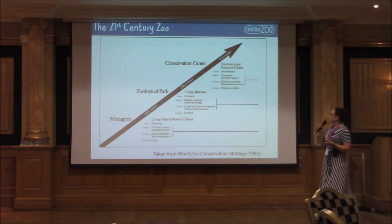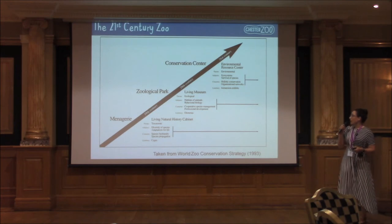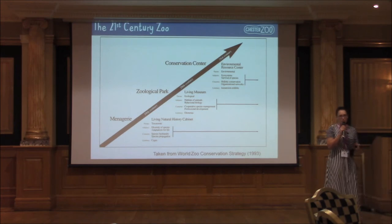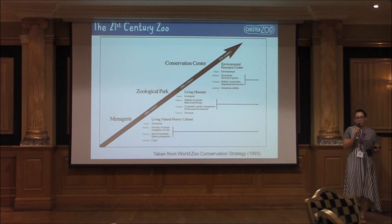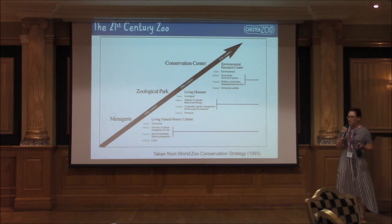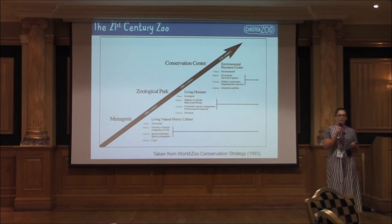And then moving on towards today, into the 21st century, zoos now are conservation centres. That's actually the aim of zoos across the world. Obviously there is a whole range of different zoos, but we like to think that Chester Zoo is one of the ones at the forefront of this conservation initiative. Chester Zoo really does push the conservation message a lot.